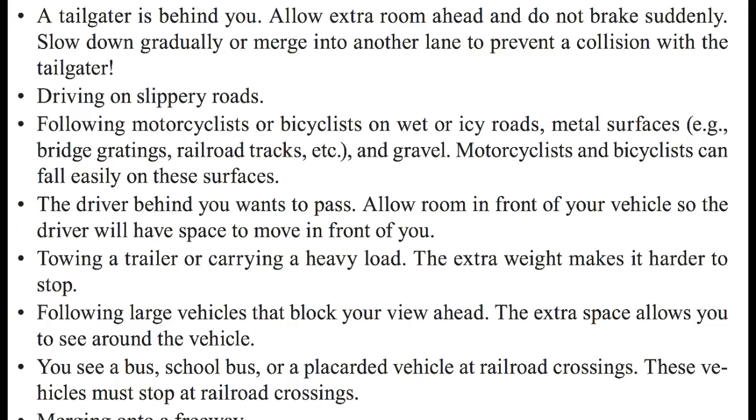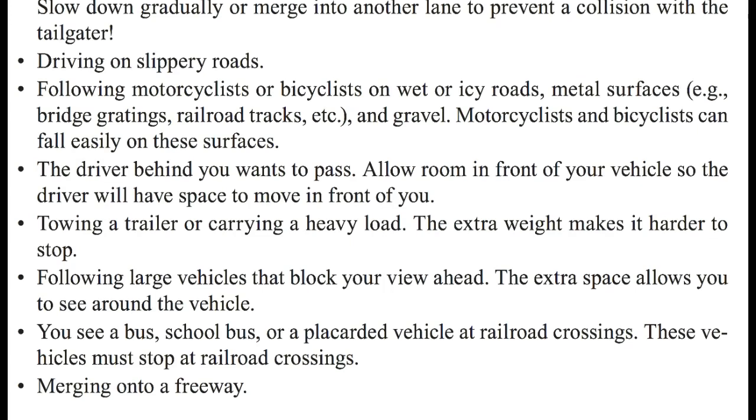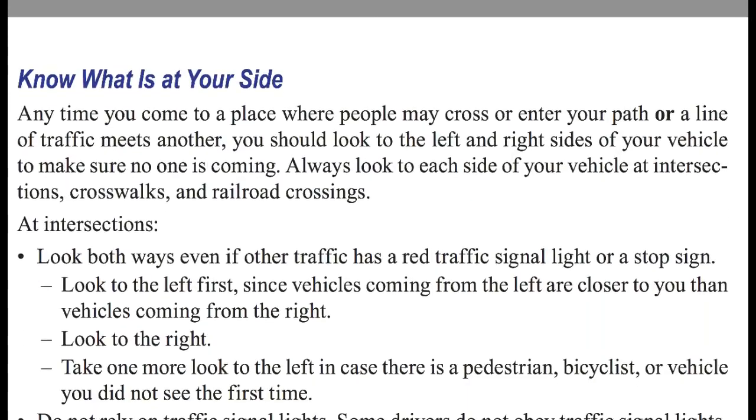Or towing a trailer or carrying a heavy load. The extra weight makes it a little harder to stop. Following large vehicles that block your view ahead of you needs a little extra time. The extra space allows you to see around the vehicle. Also, the 4-second rule for when you see a bus, school bus, or placarded vehicle at railroad crossings. Also, use the 4-second rule when merging onto a freeway.